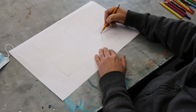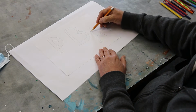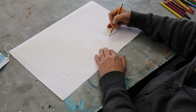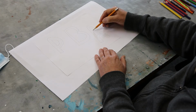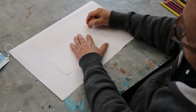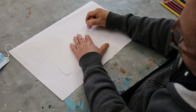This is real simple, you guys. Now, for those of you that know how to make letters without doing it this way, you go for it, right? It's just a little tutorial when we start.